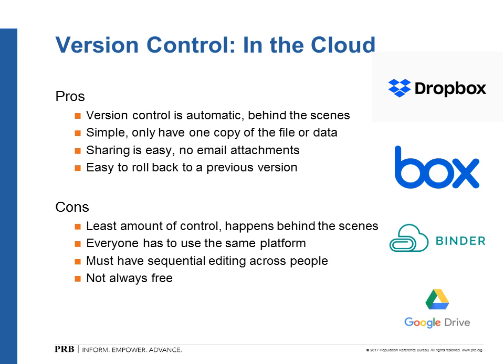So one of the benefits of using the cloud, as I said, is that version control is automatic. You don't even have to think about it. It just happens behind the scenes. It's also relatively simple because you only have one copy of each file. You just have the most recent copy. And collaborative work is really easy because anyone can just go into a shared folder and get their hands on the latest version. You don't have to keep emailing different versions to people. And it is really quite easy to roll back to an earlier version of a document.